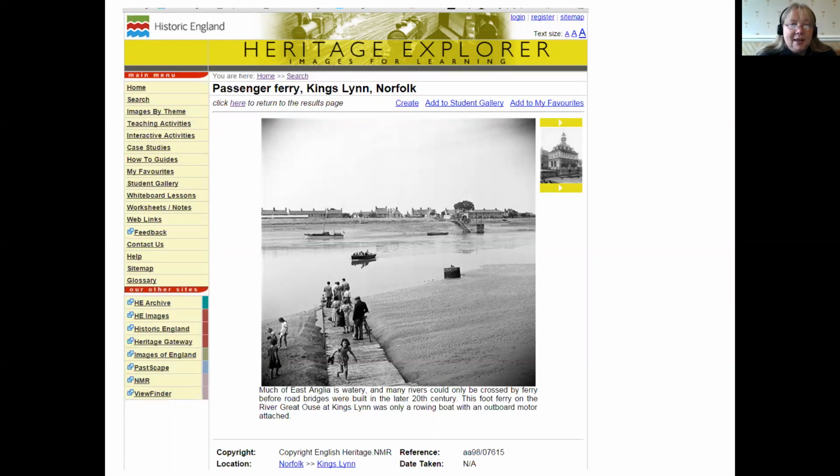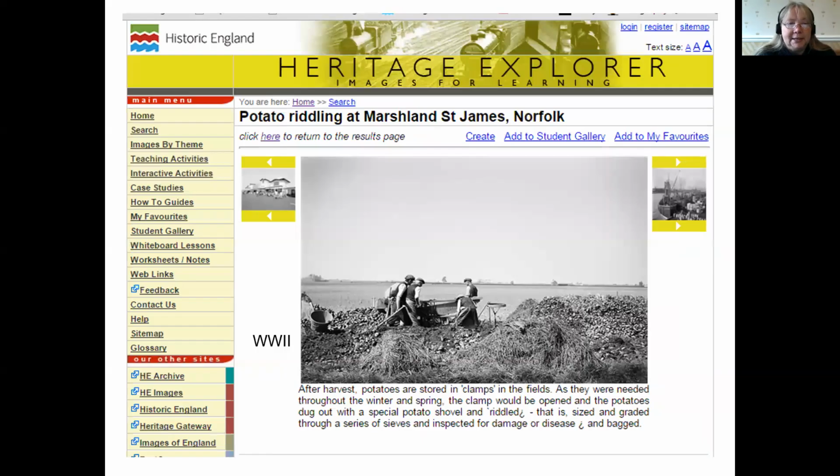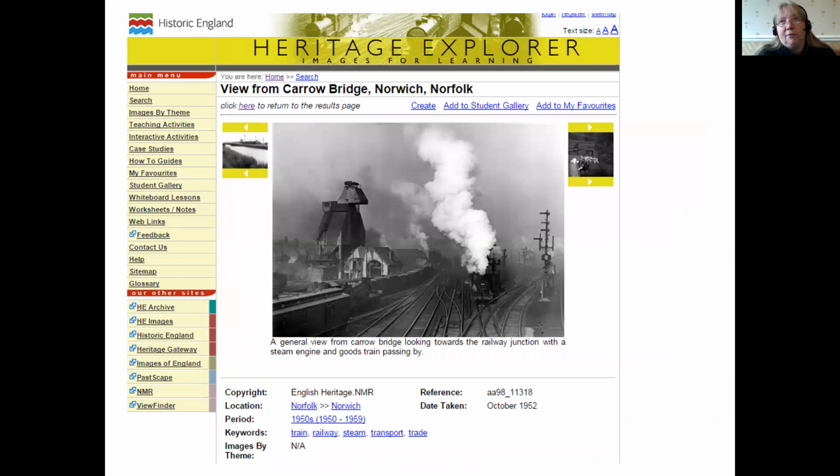It's interesting because having talked to teachers at West Lynn Primary, I think they do this with the children still, so they still make sure they know it. But there's lots of images on here, so if you find, for example, there's a smithy, you can have a look at images of the smithy being used. And I've tried to pick ones from different parts; they're not all from King's Lynn, but they are from Norfolk. So in the days of things like potato riddling, and of course steam trains.